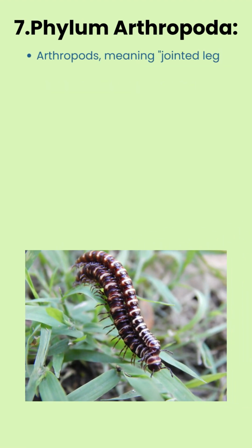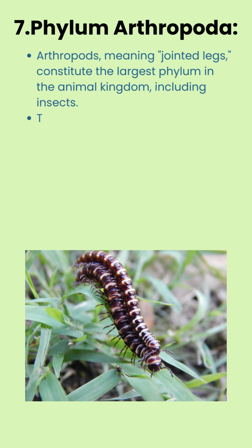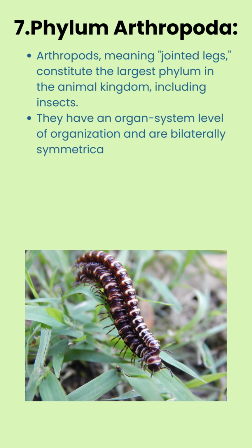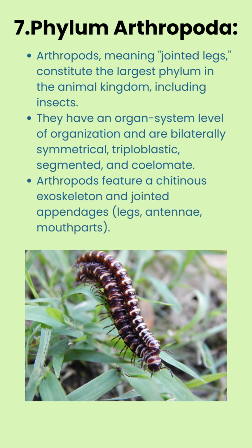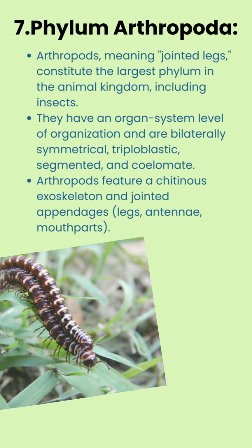Phylum Arthropoda. Arthropods, meaning jointed legs, constitute the largest phylum in the animal kingdom, including insects. They have an organ system level of organization and are bilaterally symmetrical, triploblastic, segmented, and coelomate. Arthropods feature a chitinous exoskeleton and jointed appendages, legs, antennae, mouthparts.